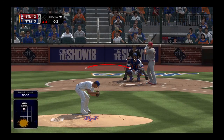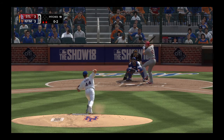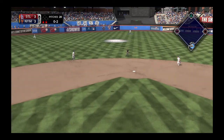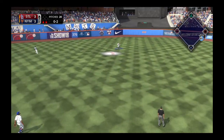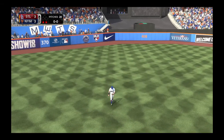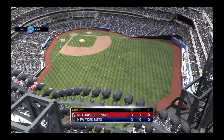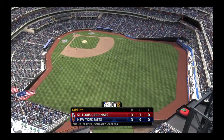Bases are empty here with 2 men out. High in the air out to center field. Giving chase is Nimmo. He gets there to make the play, and that ends the inning. Down in order go the Cardinals. No change in the score. It's 3-3.